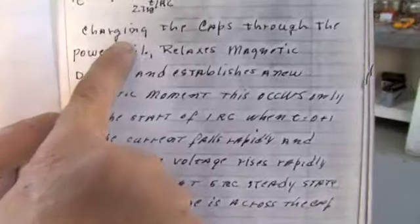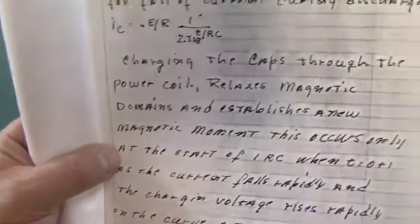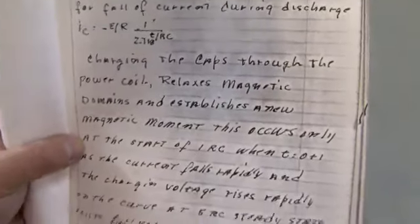Here it is. Go ahead and read that, Tony. Can you read that? Or Pat, maybe you could read this. No, she's hooked up. Charging. I'll bring it to her and she can read it. And I'll show you the rest here.